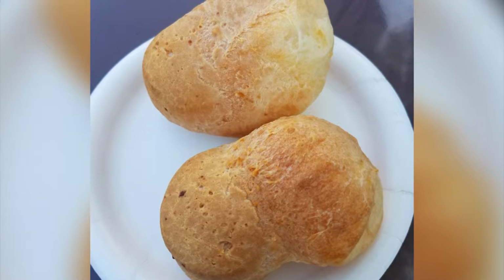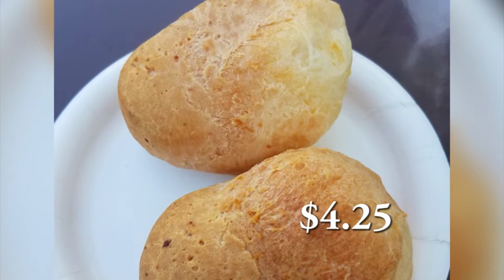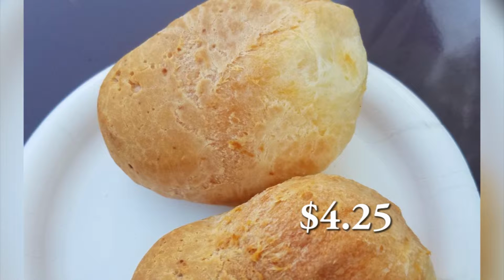In Brazil, I tried the pão de queijo, which was essentially cheese bread. It was good. It was a little greasy for my liking, but not bad. I'm not sure if I would purchase it again. Overall, it was an okay offer and definitely a safe choice if you have picky eaters in your party.